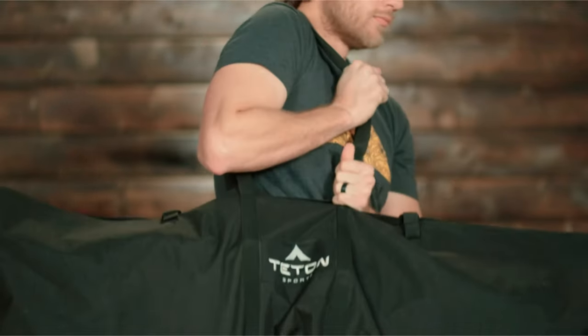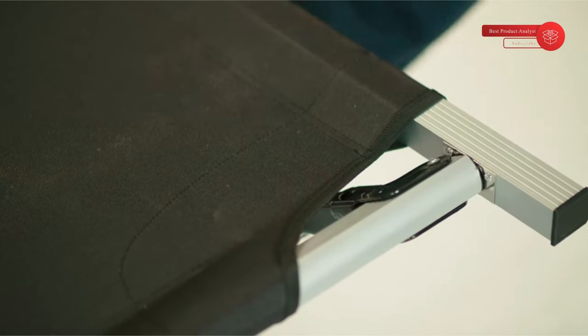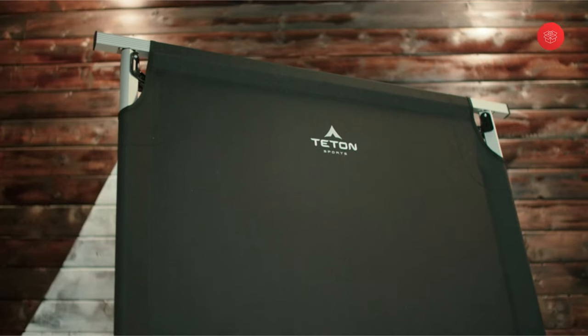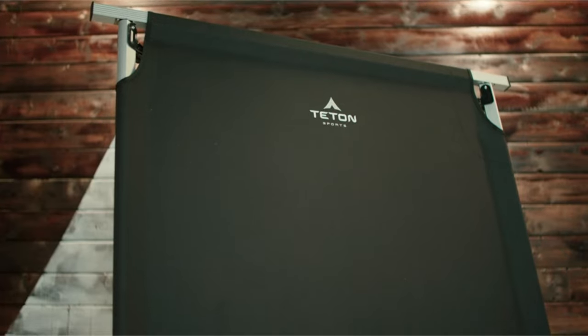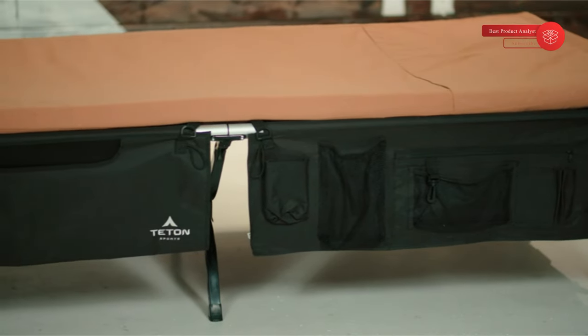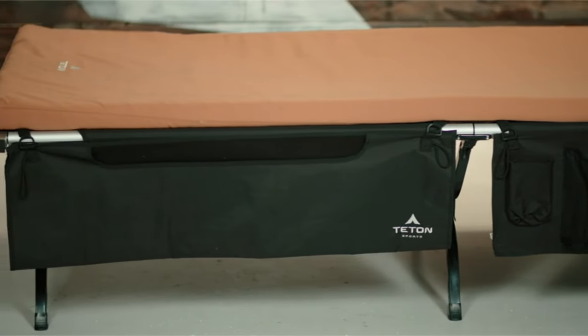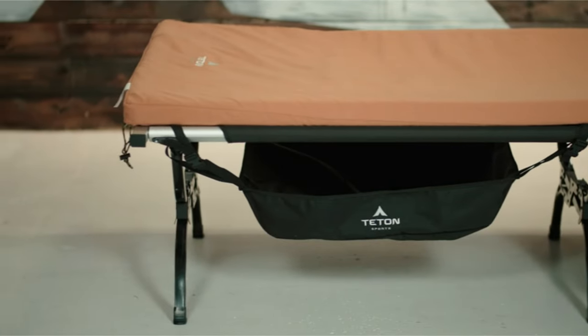Setup's a breeze once you get all four pins in, to stretch, pull, and push down that last end bar. The Outfitter XXL is part of our collection of outdoor gear, compatible with the Outfitter XXL Camp Pad, Cot Organizer, Gun Sleeve, and Cot Under Storage, designed to give you the best base camp experience anywhere.